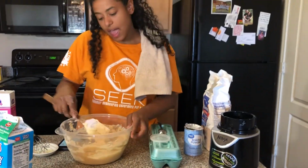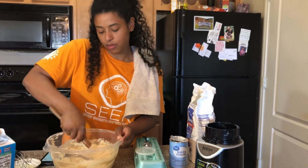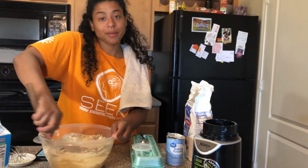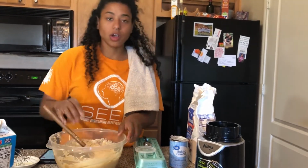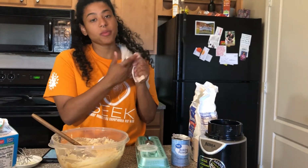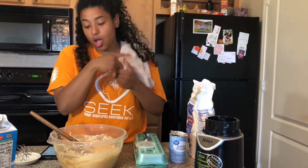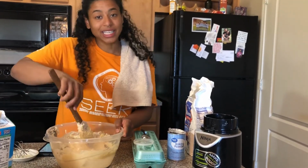At this point, you can add strawberries, blueberries, chocolate chips, pretzels, whatever your heart desires. But we're gonna make plain pancakes. So, that's that. We have 3 batters. It's time to get going. It's been too long. I've been making this video for like 2 hours now. I'm ready to eat.